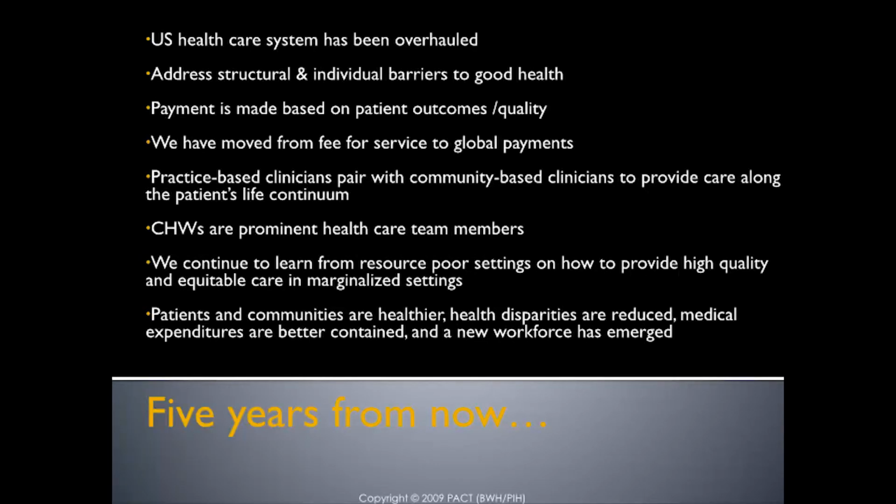And so my dream is in 5 years, and I know that's overly optimistic, that our US healthcare system has been overhauled, and we really think about the structural forces that are impeding good health. And we think about health and not just health care. And that we think about patient outcomes and quality driving payment, and that we've really figured out how to pair the traditional clinic-based system with community-based clinicians and think about how we can provide high-quality care to everyone in need. And I'll stop here and answer any questions.